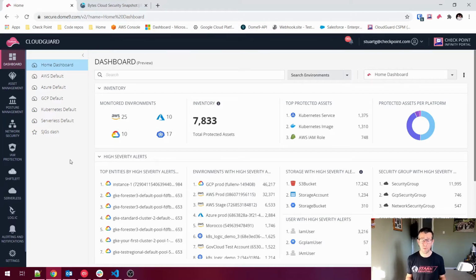If you don't have anything in mind, when you first configure the product, what you get is this dashboard, which gives you a good overview of what's going on, and it will give you a number of highlights for anything which is high severity, things that you need to look at with a sense of urgency, plus some other useful information like a breakdown of the type of assets you've got in the account across the multiple platforms that we support.